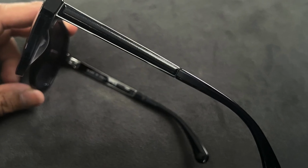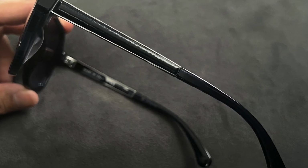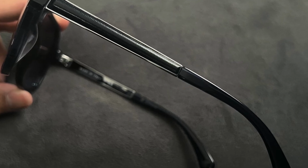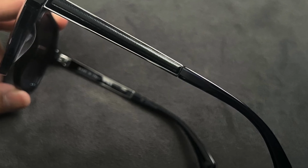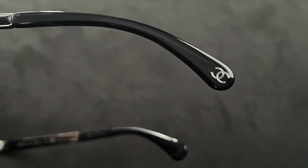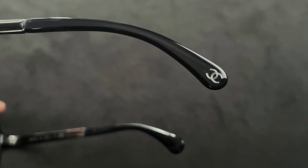I just happened to be in Miami, in South Beach, at a Sunglass Hut. I think it's their flagship store. It's one of the biggest ones. I think it's the biggest one in the US, is what they told me. They had a very extensive selection of Chanel sunglasses, and they just happened to have this style. And it was the last one. It was just meant to be.